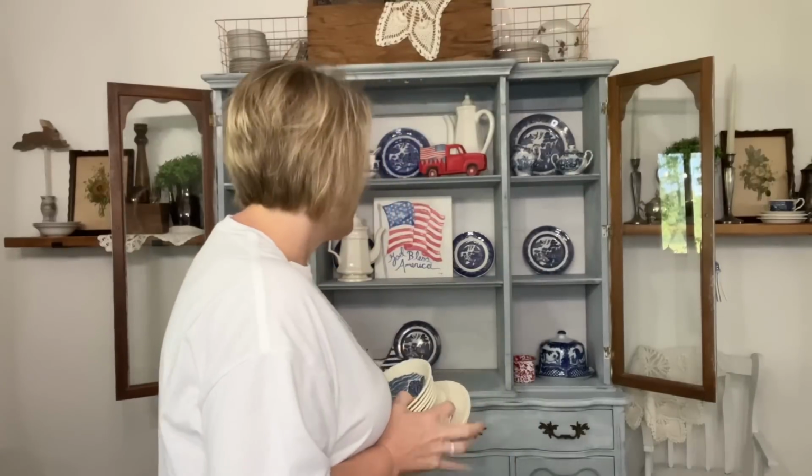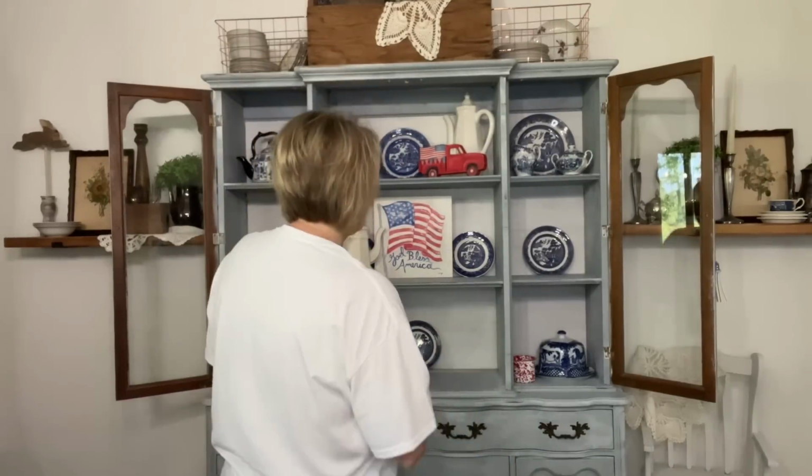Now I want to use stacks of my blue and white. These are the scenes after Constable. These are the saucers that go under the coffee cups. And then these, I believe, are just little small saucers. And then dessert plates. So I'm just going to stack that in. It gives me a hint of white or cream.